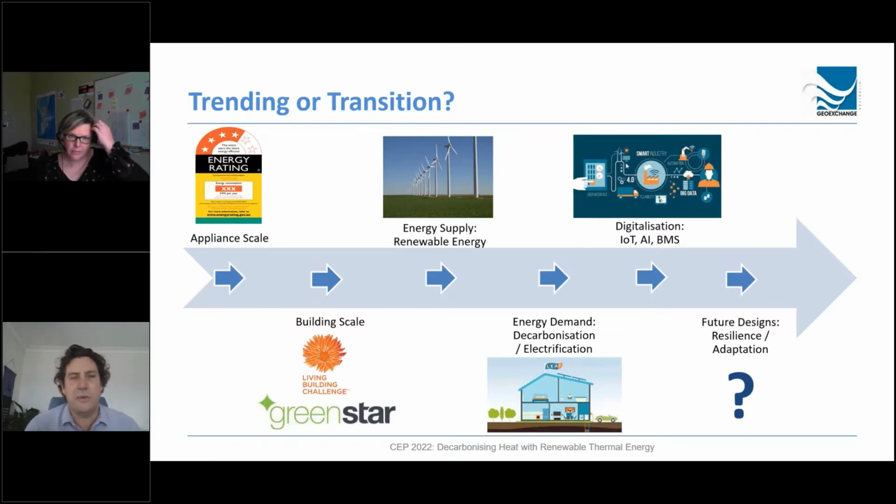we started this, or I say that we started this, with the idea of energy star rating systems on our dishwashers and aircon units and kind of everything else. But it was really limited because we're only looking at the appliance scale. And then obviously it makes a lot of sense, let's look at the building scale, and that came in things like Green Star, Living Building Challenge, all the various building rating systems out there.